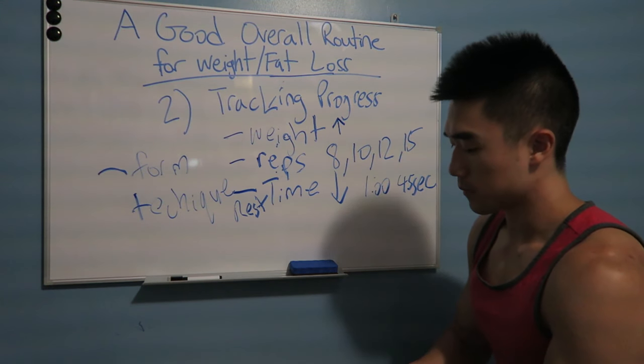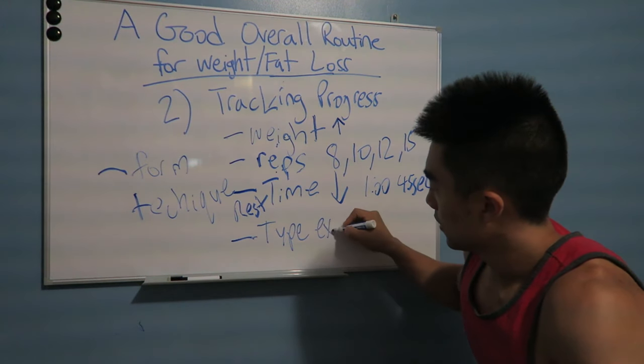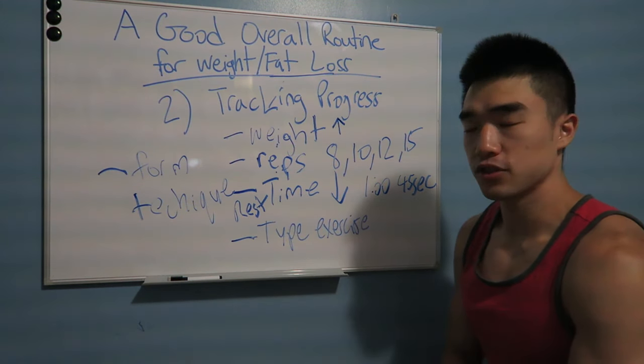Of course, another one is the type of exercise. All right, so if you're doing a harder version of that exercise, you're making progress. So here's just a couple ways you guys could track your progress.